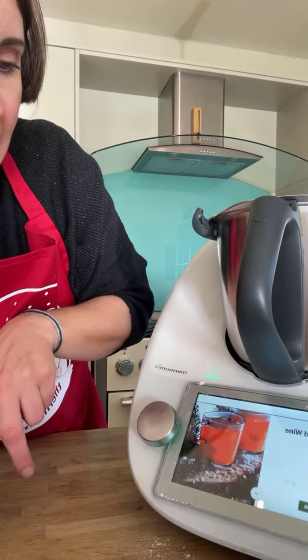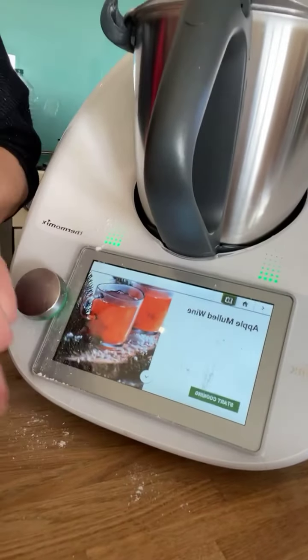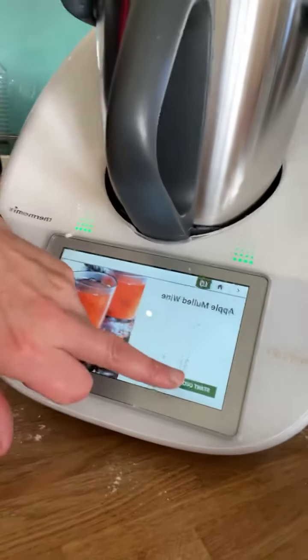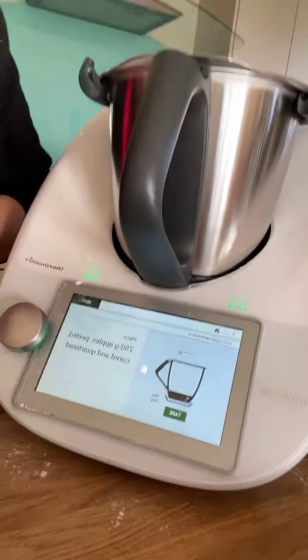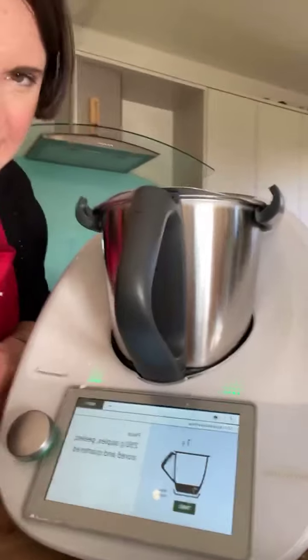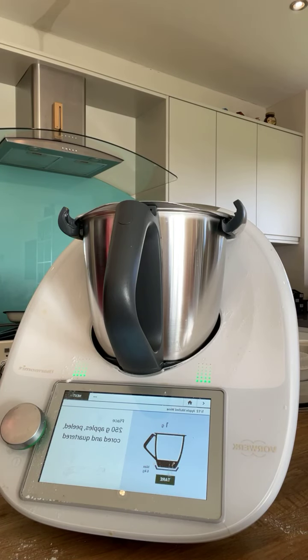So I'm just going to load up my recipe here, which is part of my weekly planner. I said I want to cook it today. It's apple mulled wine. It sounds delicious. Let's click start cooking. So it's going to walk me through this recipe step by step. So if you can see the screen there, let me just pop you there.